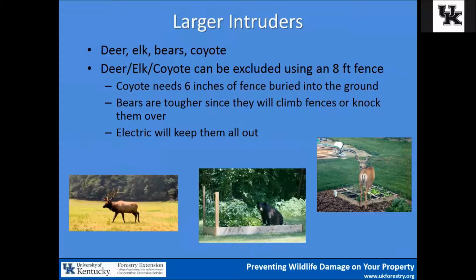So you'd also want to run about 6 inches into the ground and fence into the ground and turn it out. Unfortunately, an 8-foot fence works really well for those guys, but when you get into bears, they're also very good at climbing, or they can potentially just knock them over if you're running a plastic one. So the ultimate control for all of these guys is using electric. Electric fence will keep them all out. You just have to adjust the wattage on the line and the power of the volts on the line. High enough voltage will make sure that none of these guys are a problem.